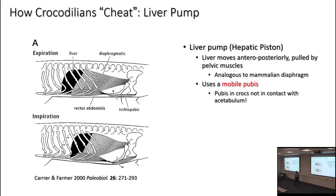So take a look at a crocodilian or modern alligator's pelvis. There's the ilium, there's the ischium, here's the pubis. And notice the pubis does not contact the acetabulum. In everything else we've seen, all three bones, ilium, ischium, and pubis, surround the hip socket, the acetabulum. But in crocodilians, and some of the extinct members of the crocodile line, the pubis is mobile. It's got an articulation with the rest of the pelvis. It doesn't go all the way to the acetabulum. And so when we see that structure, we can be relatively certain that this animal had the hepatic piston.